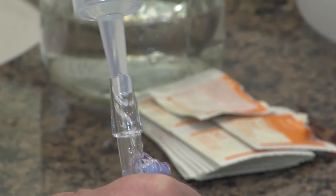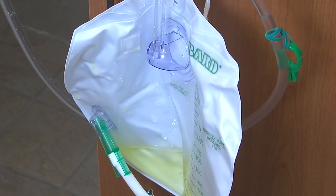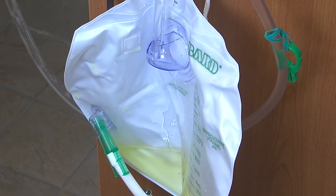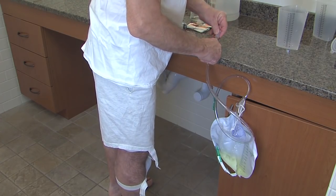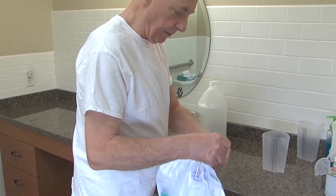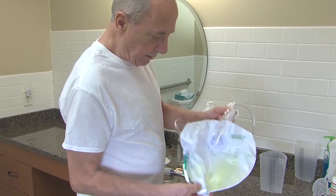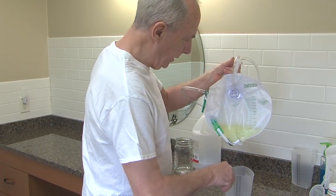Gently push the solution into the bag through the attachment port. Repeat with a second syringe filled with solution. Clean the connection port with an alcohol wipe and recap the port. Swish the solution around and then empty. The technique keeps the bags clean and reduces odor.